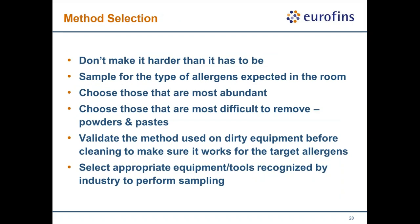When you think about method selection, this is some practical information for you to contemplate. Don't make it harder than it has to be. For example, make sure when you are collecting test data that you're picking surfaces that are most difficult to clean. You don't have to test every inch of your equipment if you know you've got the potential for hot spots. Put your laser focus on those hot spots. And I think you can assume that the easy-to-clean surfaces will follow.